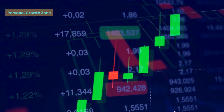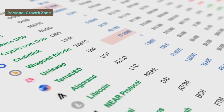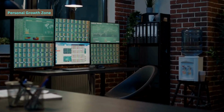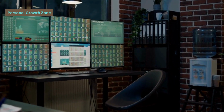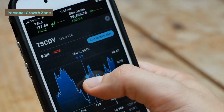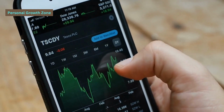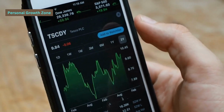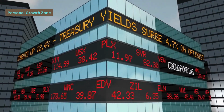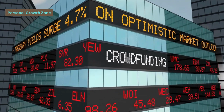Step 5. Invest for the future. Investing your money is a great way to achieve financial independence. Start by investing in low-risk investments, such as mutual funds or index funds. As you become more experienced, you can consider investing in more high-risk investments, such as stocks or real estate. Investing is an essential part of building wealth and achieving financial independence.